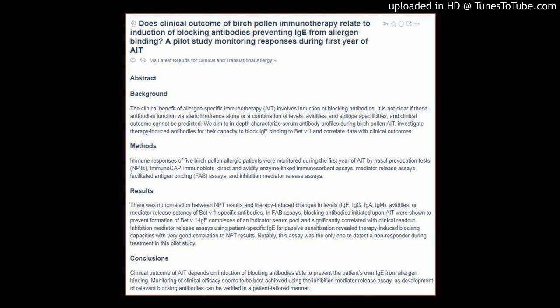inhibition mediator release assays. Results. There was no correlation between NPT results and therapy-induced changes in levels, IgG, IgE, avidities, or mediator release potency of Bet v 1 specific antibodies. In FAB assays, blocking antibodies induced upon AIT were shown to prevent formation of Bet v 1 IgE complexes of an indicator serum pool and significantly correlated with clinical readout.